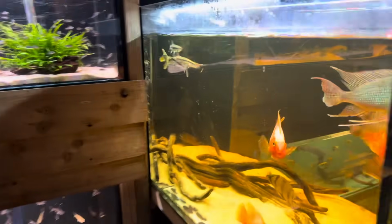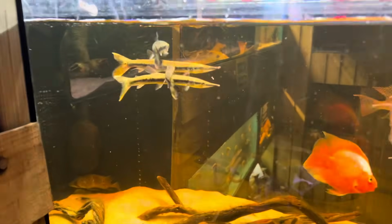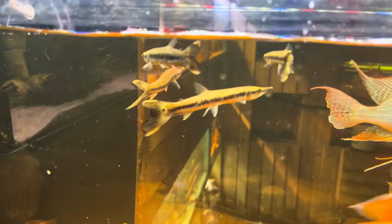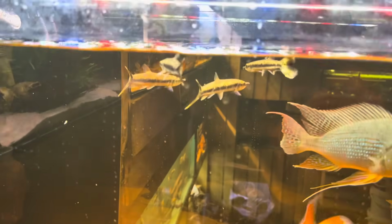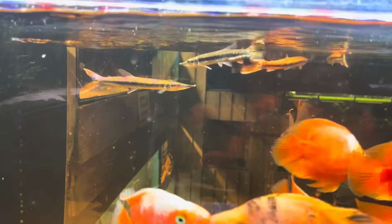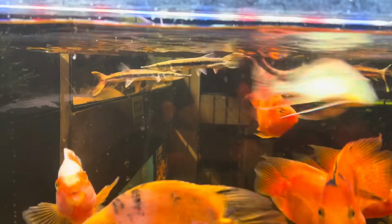I've also got in some spotted pike. These are South American spotted pike cichlids. They don't get much bigger than this. You'll probably get them at about 10 inch, maybe as a push, a big one basically. But yeah, just a top dwelling predatory fish.